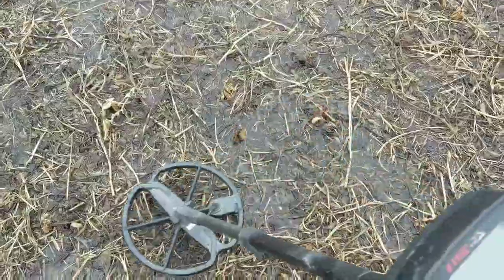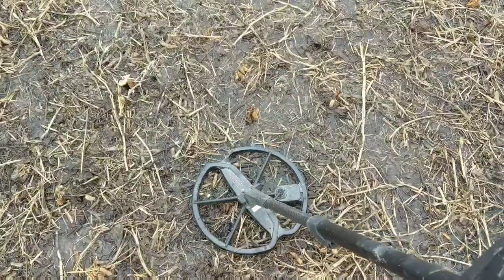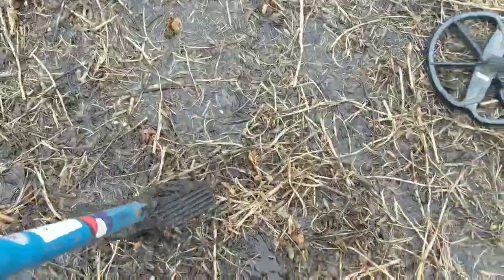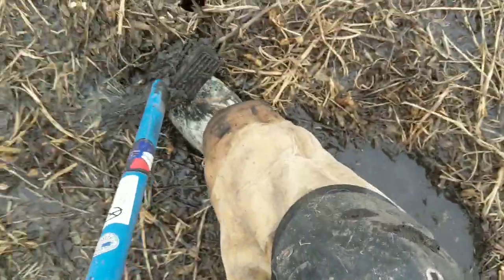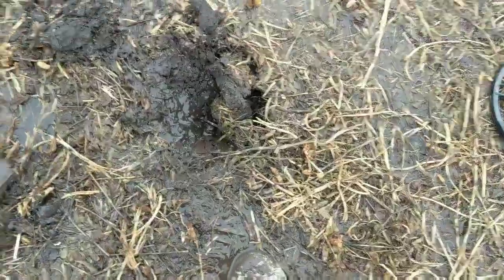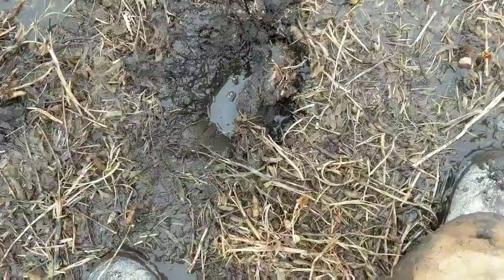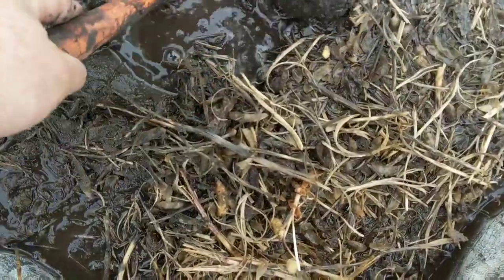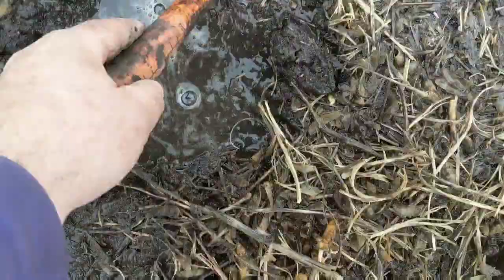Live dig time. That sounds really good, whatever that is. I'm going to try to do this. It's going to be difficult. That should be plenty. Ugh. Did I get it? Look at how wet it is. I didn't get it out. This is going to be hard to do, I'm telling you. Especially in these muddy, wet conditions. Water is filling up. Oh no, where'd you go?